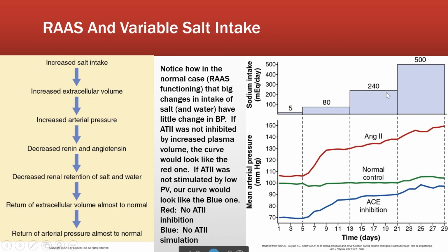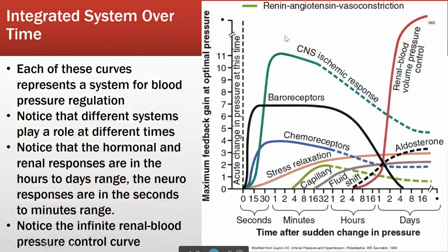So this is just proving that the renin-angiotensin-aldosterone system does its job. All right, you like that one? Isn't it lovely? Not really. And before you freak out about it, all it is showing you is when these different systems are playing a role in blood pressure management.